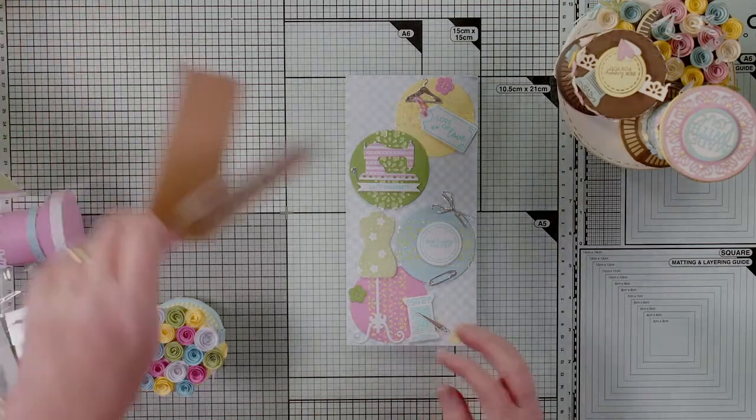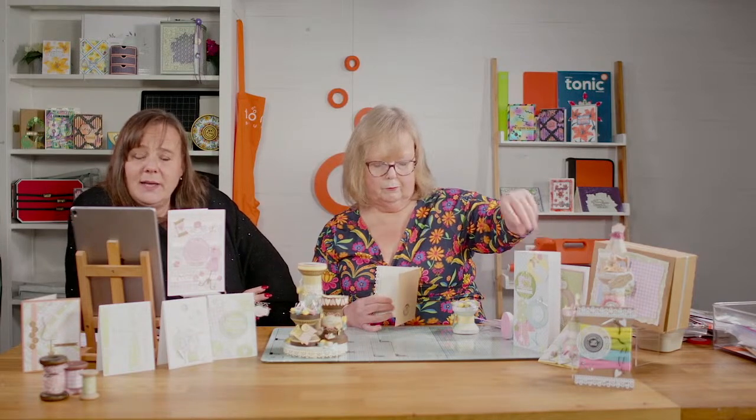Gorgeous. And with those papers, because you've got that small Dixie print, you could cut them into squares and make your own backing papers. You could do your patchwork quilt and then put your faux stitching over the little squares to make it look like a proper patchwork quilt, with your buttons on the corners. Absolutely, it'd be beautiful.